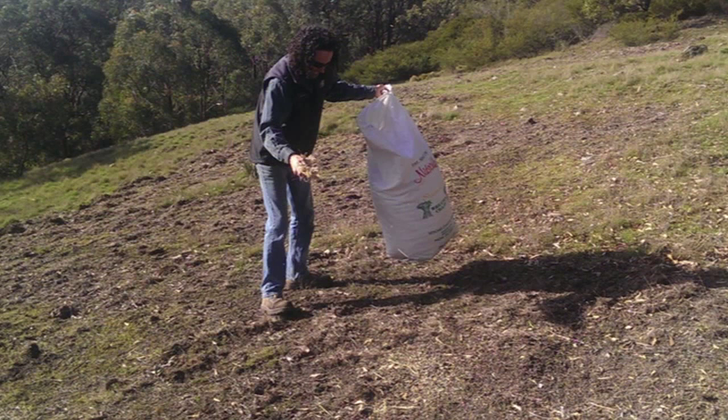It might have taken us an hour to scratch it up, an hour to hand cast it back over, and then 20 minutes to rake back over. So after a couple of hours we'd done, I don't know how many square metres, would that have been a few hundred square metres between the two of us over a few hours. So it's really a simple process to be able to actually get your seed into the ground.